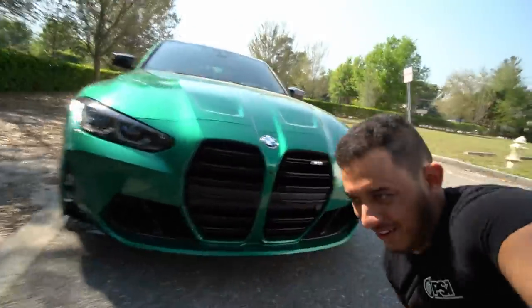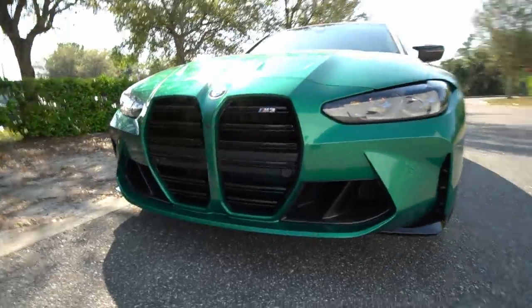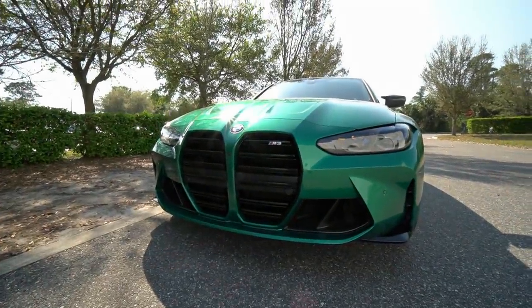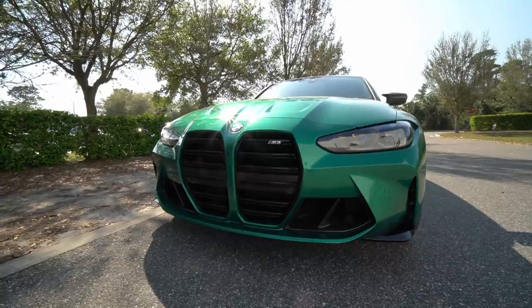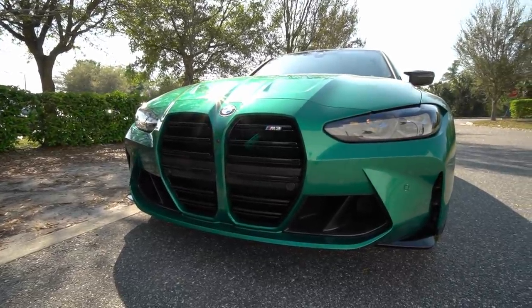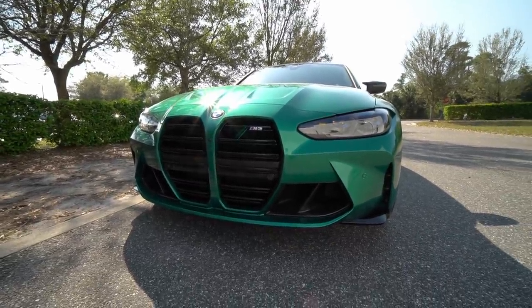All right. The moment you guys have been waiting for. Let's move on to the front of the car. Here is the front of the G80 M3. It's not a surprise to most of you guys. This has been leaked for a very long time. A lot of you guys did not want to believe that this was happening. BMW stuck to their guns and they followed through.